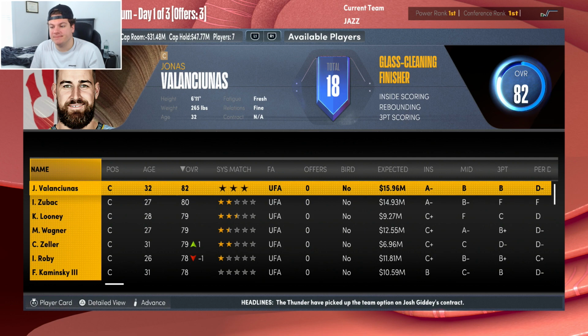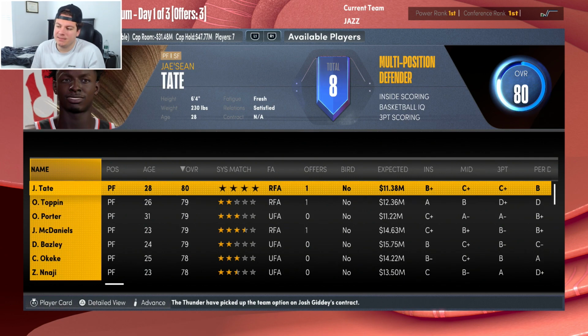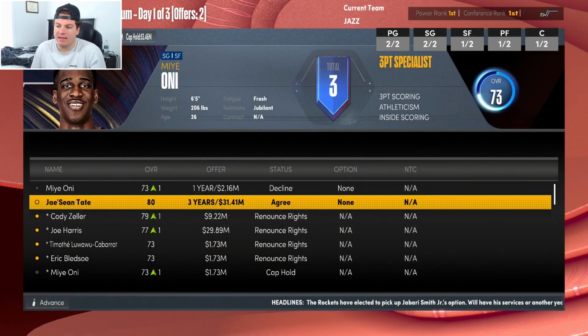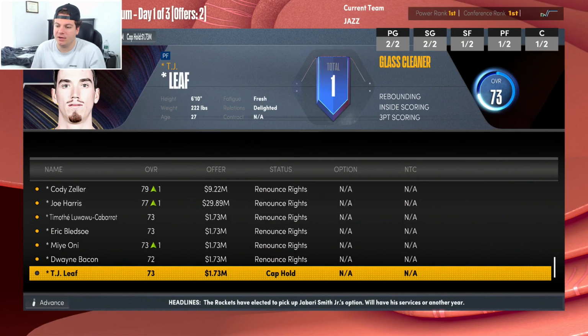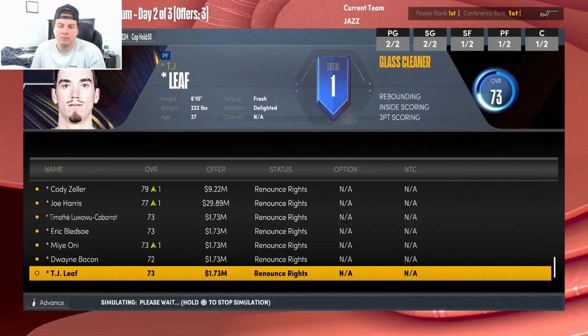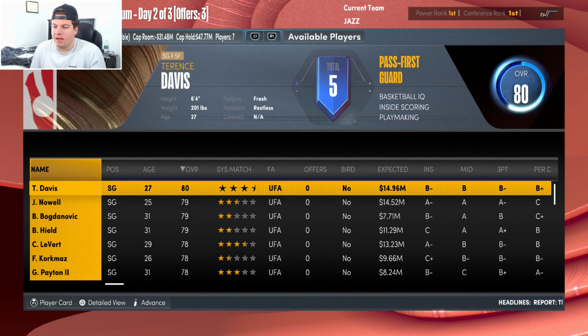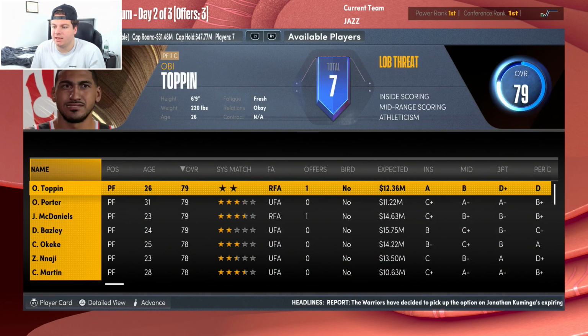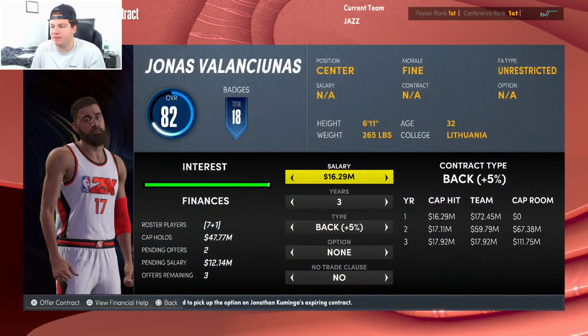Jonas Valanciunas. I don't think I maybe need somebody as good as him. I think Jay Sean Tate would be fun. I think I'd actually rather have Jay Sean Tate. We're going to bring in Jay Sean Tate. He's going to be here now. We definitely are still in the market to go ahead and get a new backup center. Oh, just kick me when I'm down, why don't you? Honestly, I'll sign Valanciunas, and I'll probably end up trading Valanciunas.